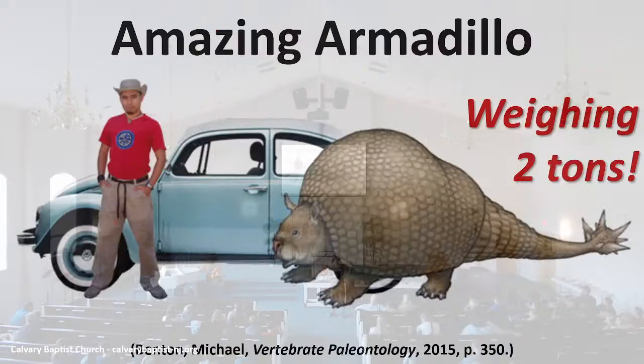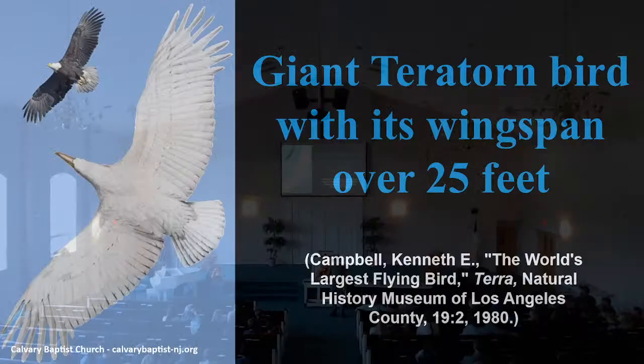Slide. Armadillos. We have armadillos now, and they're those little things that kind of scurry along. But there is this glyptodont, which was an armadillo weighing 2 tons. Slide. Big birds. We have a bald eagle up there. That's a pretty big bird. But we have birds in the fossil record with a 25-foot wingspan. Much bigger than the bald eagle.